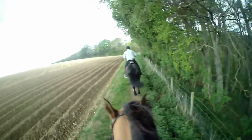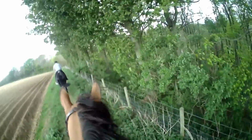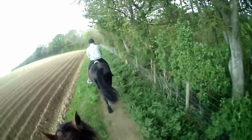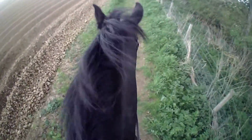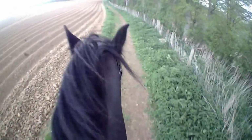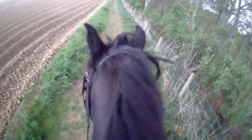Unfortunately, Apollo does drop out of his collected canter, just because he's a little unsure if he's doing the correct thing with Renz being a novice and his first time at collected canter. Canter. Canter. Canter. Good.